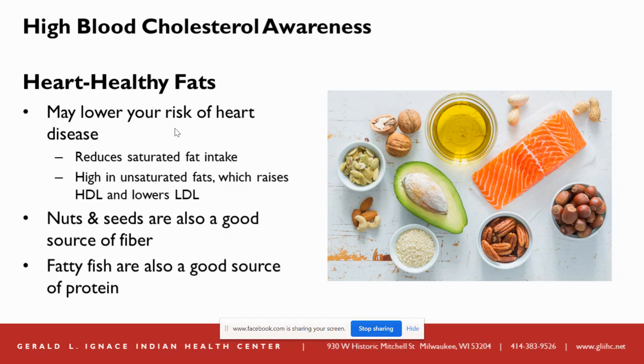What these unsaturated fats do for us is they actually raise our HDL, or our good cholesterol, which in turn lowers our LDL, or our bad cholesterol. So heart healthy fats are a great way to improve our heart health. And in addition, it depends on the sources that you get them from. For example, cooking with heart healthy oils is a great way to include heart healthy fats in your diet.